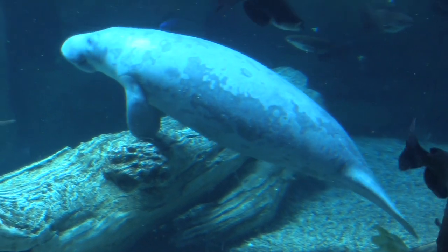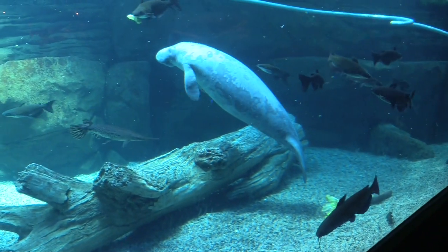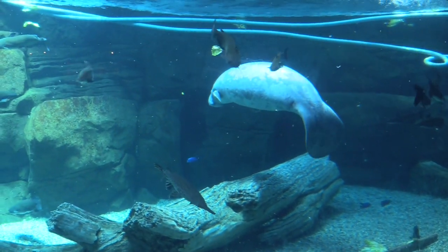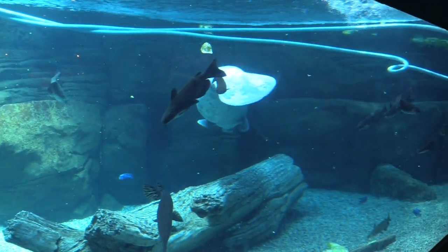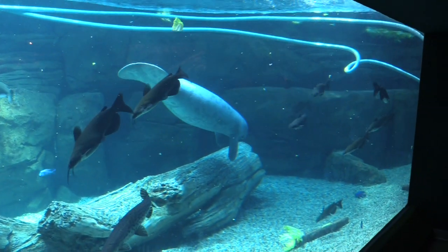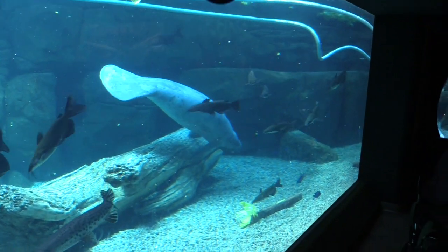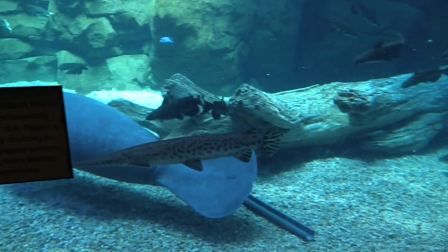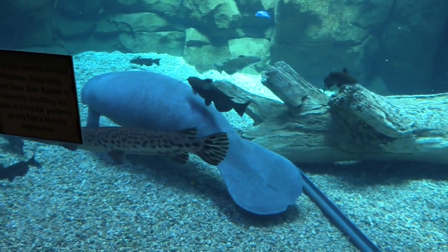I've been lucky enough to see these magnificent animals in the wild. Back in my younger days when I used to scuba dive, Crystal Springs was a fantastic area to see these animals.